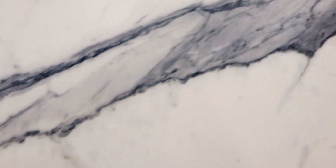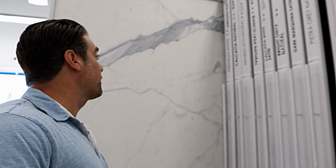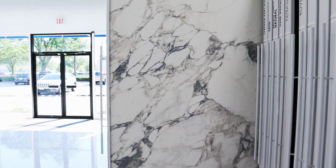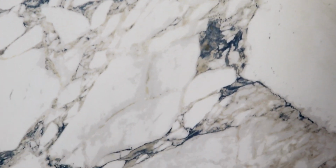Wow, dude. I'm making this very difficult on myself. I think I am going to stay with my initial thought. I love how much motion is in this. Dude, this is really awesome. All right, guys, so that is it. I'm fully confident now that those are the right slabs for the job.